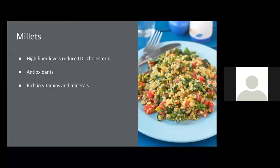Another important grain are millets, and it's an ancient grain and it has a wide range of benefits. So it has high fiber like quinoa, and can reduce LDL cholesterol, which is the bad cholesterol that we don't want.